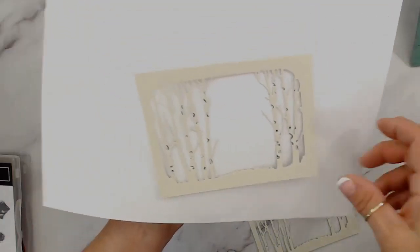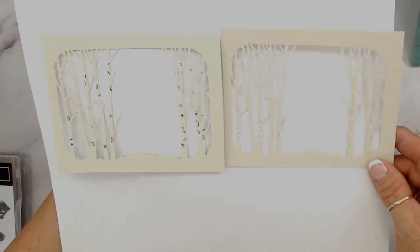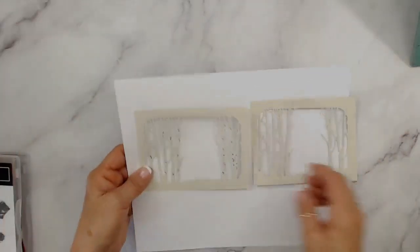Okay, so now I need another white. One minute, so you guys can see. Okay, so now you're going to see the difference. See this here? It's just a tiny little bit, but it really brings the birch tree to life. See the difference? It's just a little tip. Now, I didn't cut the paper, but I will cut it in a minute.